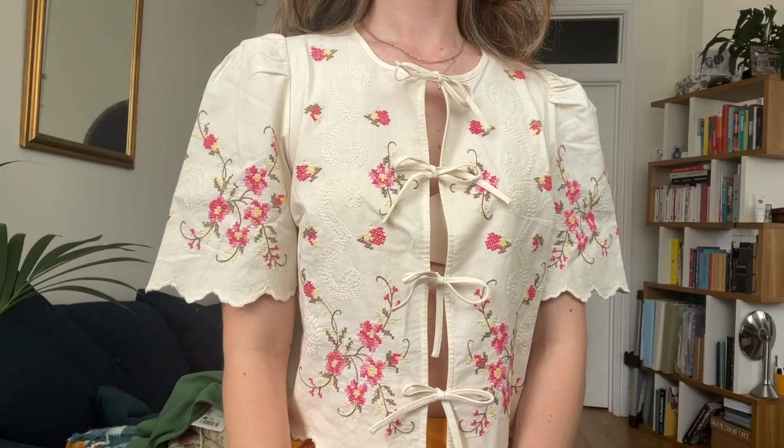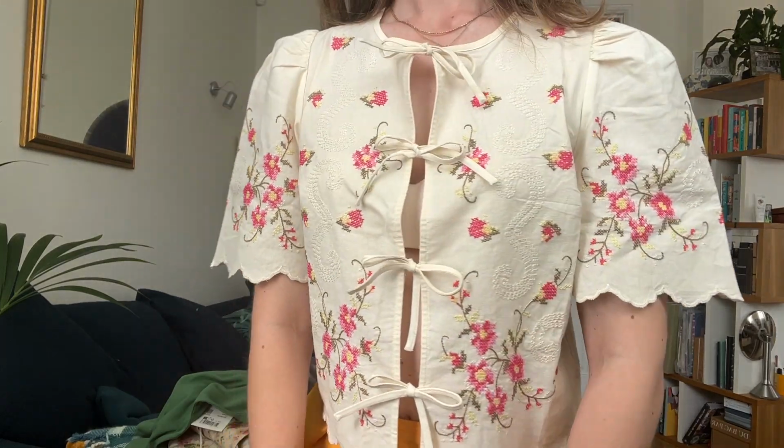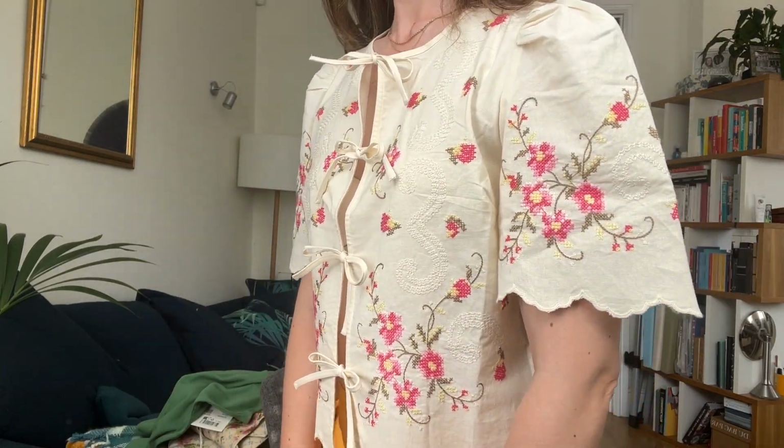What I didn't realize when I bought this was that the shoulders have a kind of puff, and I have an hourglass shape with defined shoulders, so I don't really need anything on top of my shoulders because they are defined enough. And when I put this on, I just feel like it's a bit too much, a bit too puffy.